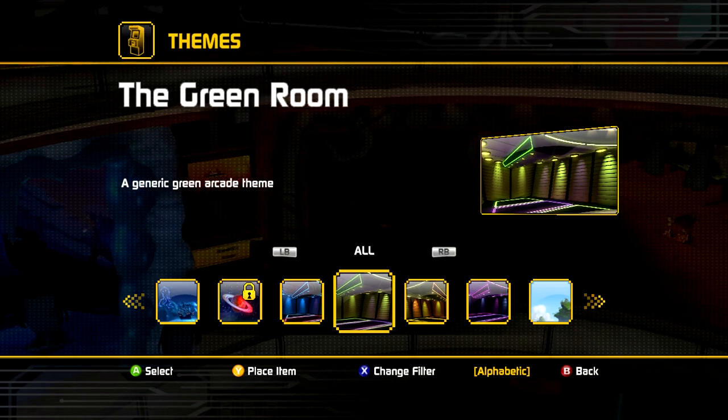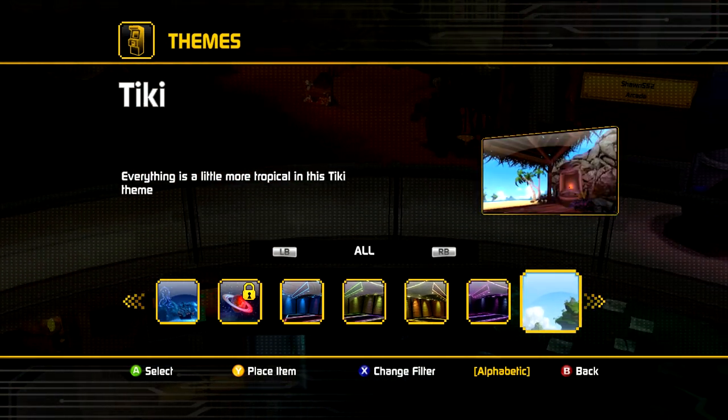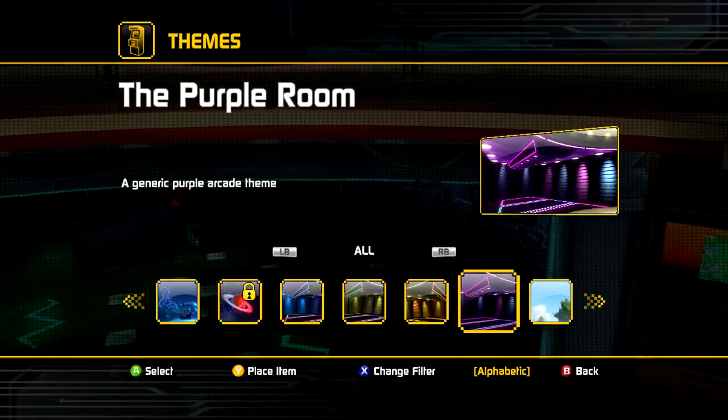And then there is generic, different colored rooms. And then a tiki room all the way at the end. I'm not sure why it's stuck at the very end. Oh, it's alphabetical.